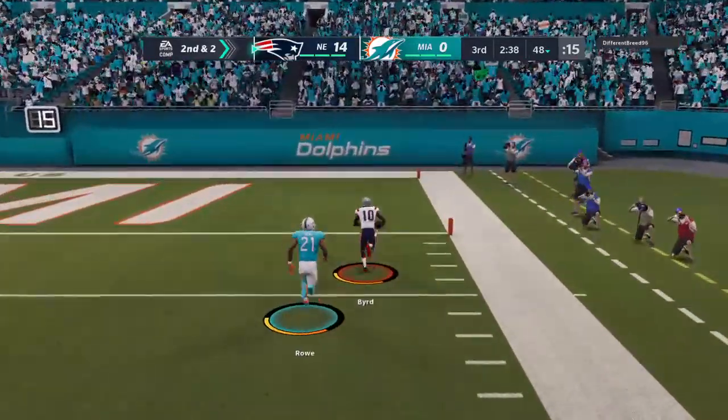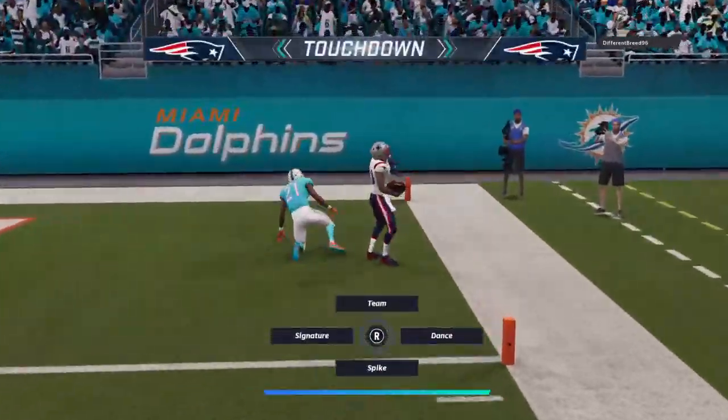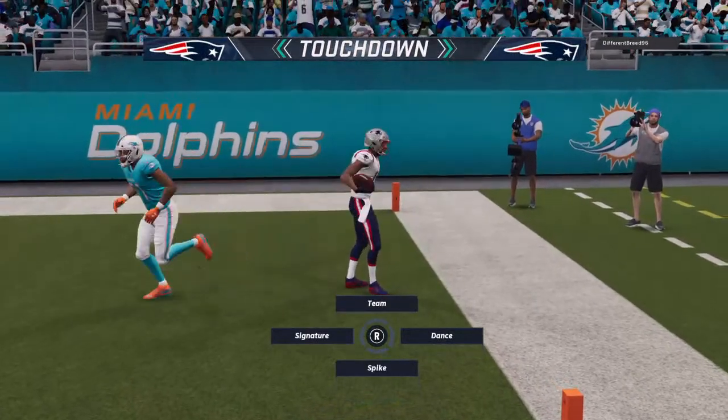There he goes, right side. And all the way in. Touchdown, New England.